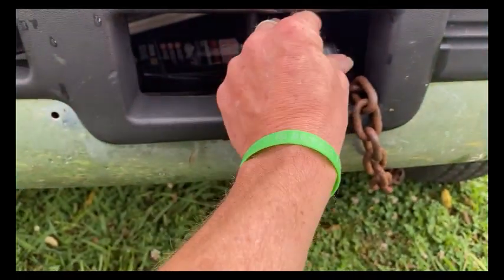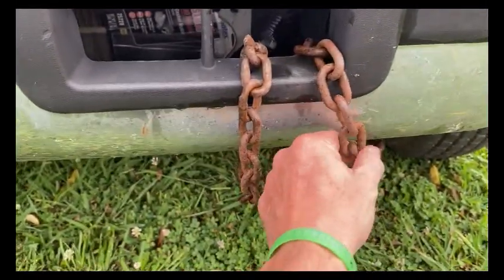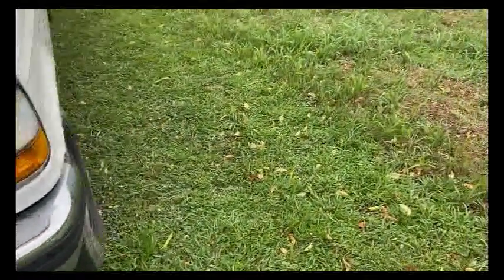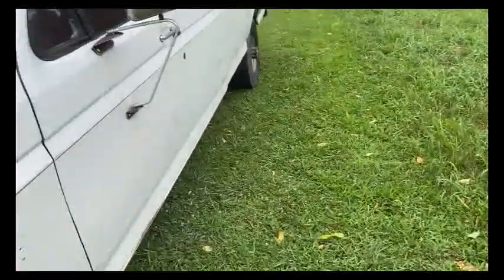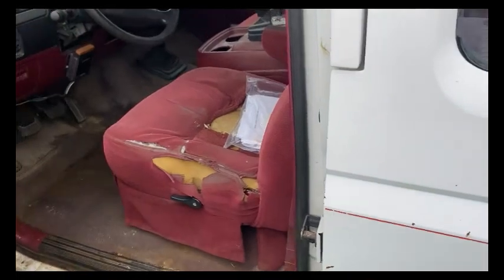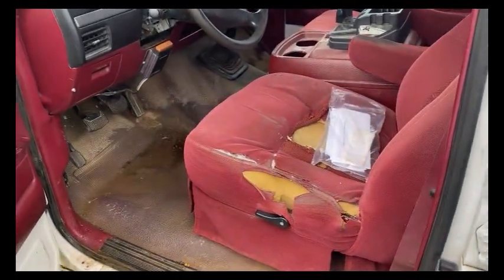Yeah, let's see where that goes. I think maybe this thing had to be pulled home so many times that they just left the chain on it. And that's not all of it that's crazy like that either. Now here's the interior, and it's about what you'll expect.